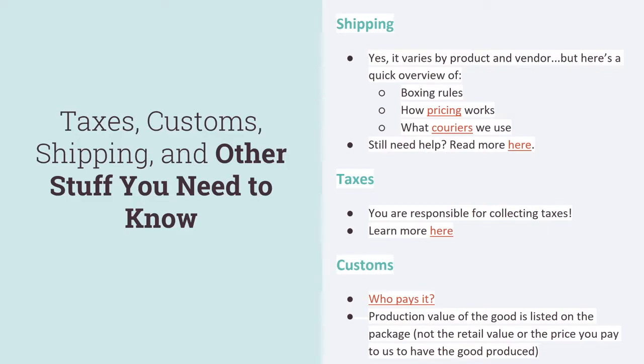In terms of shipping pricing, pricing is calculated based off of the boxing rules, so how many items can fit in one box, as well as the weight of the shipment. I included a link here to take you to some of our knowledge base articles about how this works and how you can expect to set your retail prices for shipping.